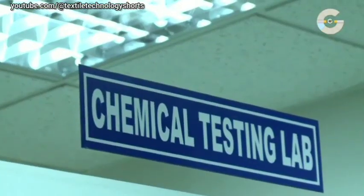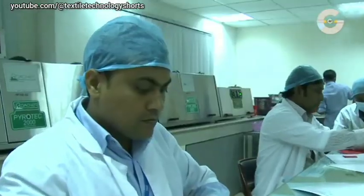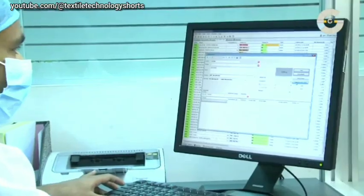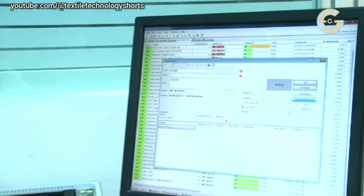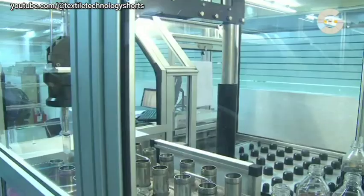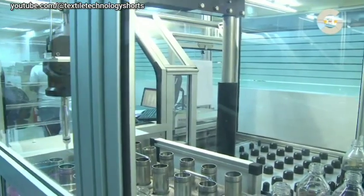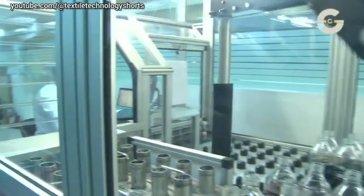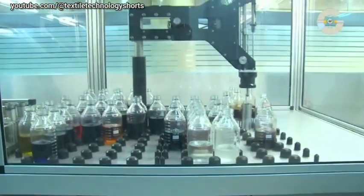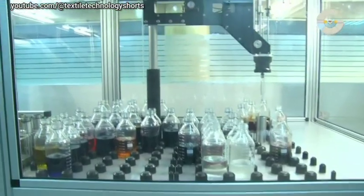To ensure the height of quality in dyeing, maintaining consistency in meeting buyers' requirements all along, GMS has a top-of-the-line laboratory, having facilities for wash test, pilling test, color fastness test, shrinkage test, twisting test, color fastness to light test, and many other most contemporary and highly sophisticated testing facilities.